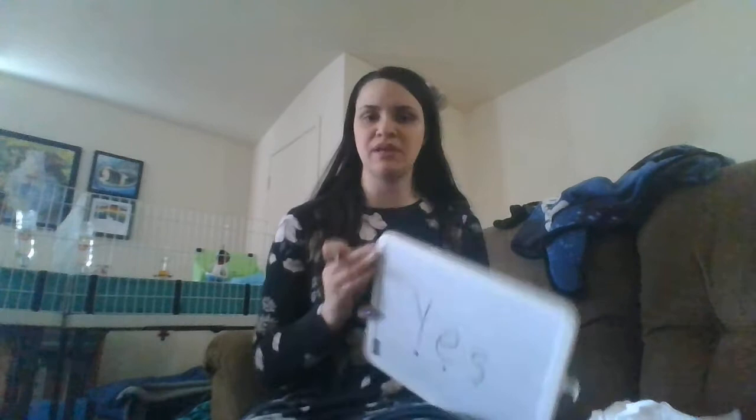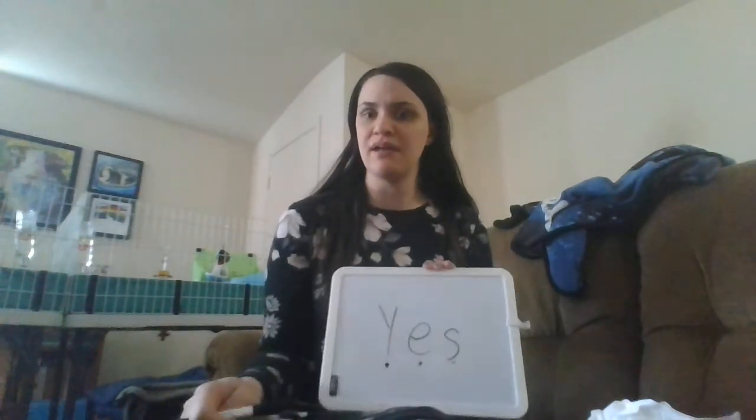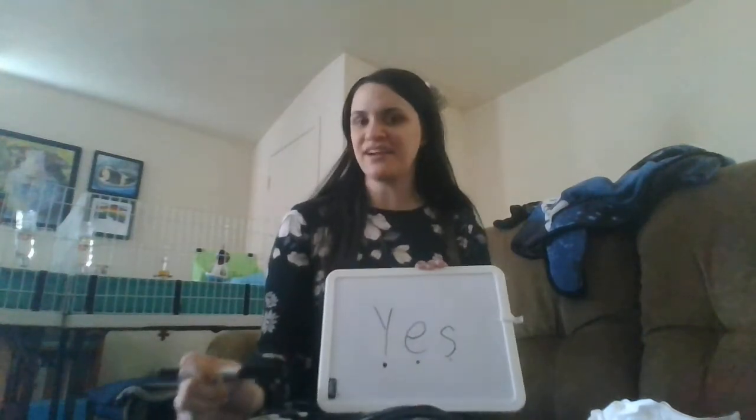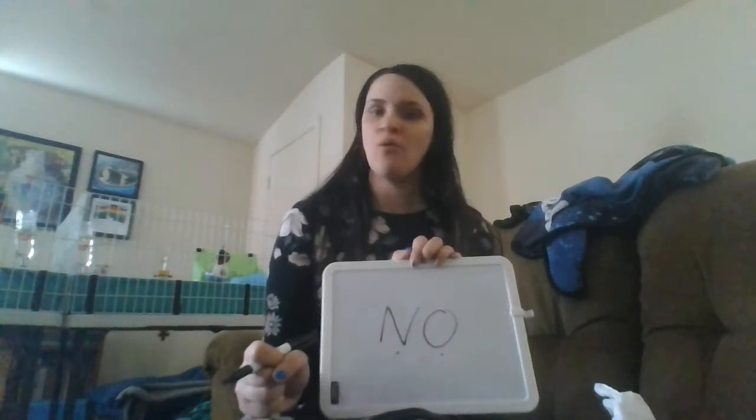Okay, and we got a new sight word yesterday. Let's go over our old sight words first. Our old sight word, this is the first one we did this month. What does Y-E-S spell? It spells yes, all right? We say yes. And then our other sight word was N-O that we've learned so far. What does N-O spell? Good, it spells no.